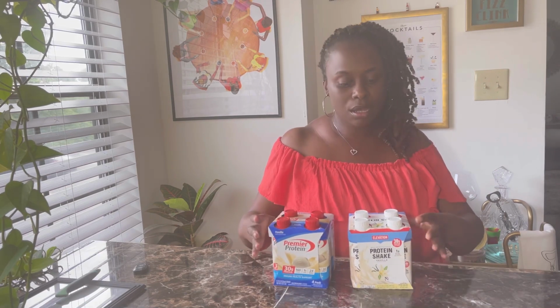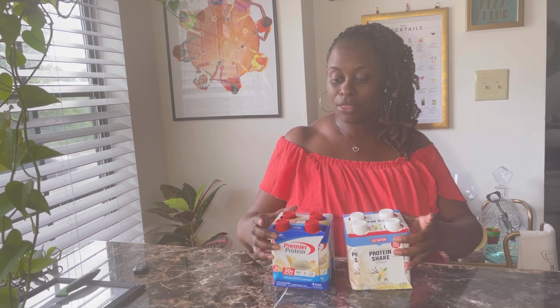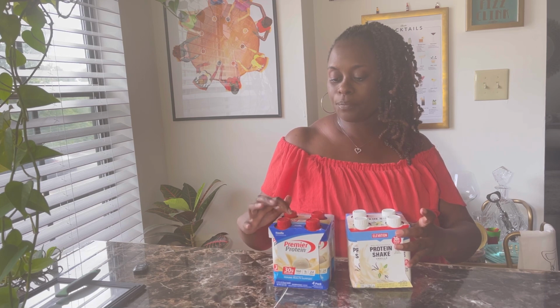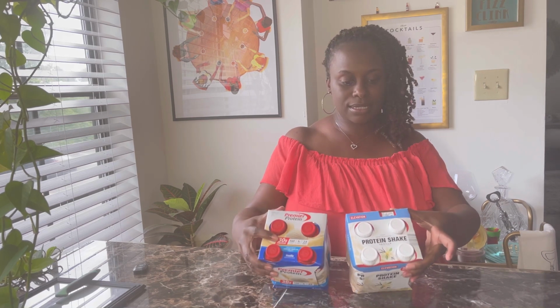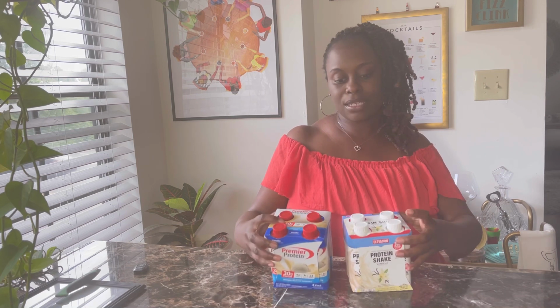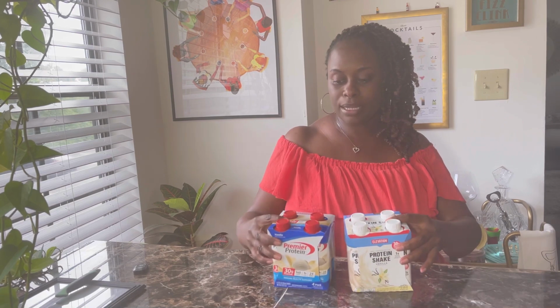So let's read the ingredients. It looks like they both are 30 grams of protein. The Premier calorie is 160. The Elevation calorie is 170. So the Aldi brand is like 10 more calories, but let's open them and compare.